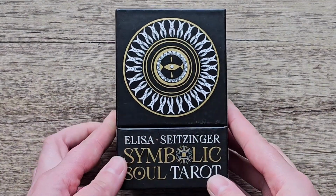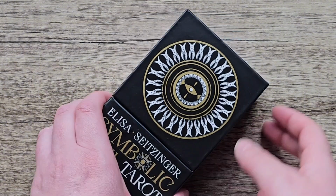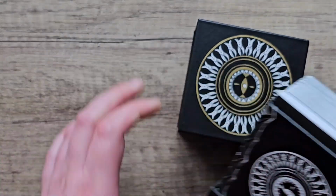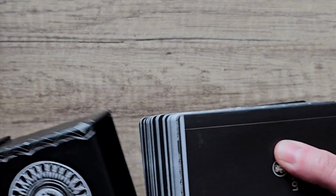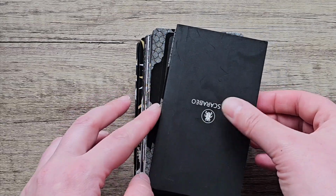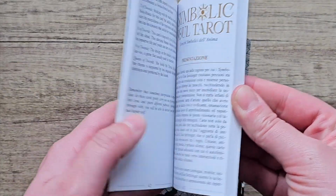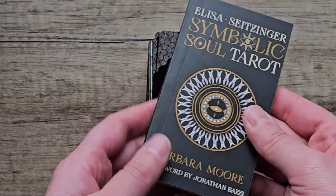Next deck I want to show you is the Symbolic Soul Tarot. I love this deck. I've raved about it plenty on this channel. Absolutely love it. The box is not to my liking because the lid always falls off, but the actual cards themselves are amazing. This is by Leus Tarot. It's like their special decks, so their cards look so much nicer than the regular decks. It comes with a little guide, but I wish there was more detailed stuff about the artwork in here. But it comes in multiple languages.